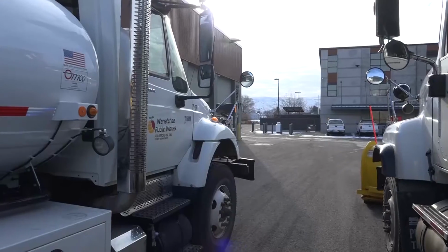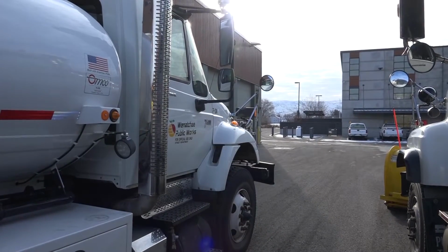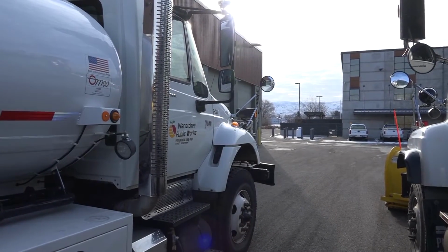We've always had a de-ice brine system that we've been putting down for the last few years, but we just purchased a new truck, and we just got set up with a new system for making our own brine. Before we always just purchased it in bulk, and now we can produce that ourselves.